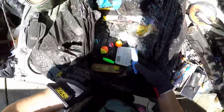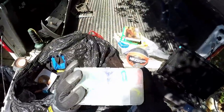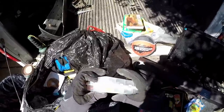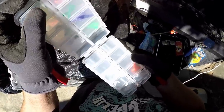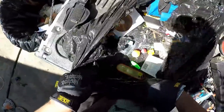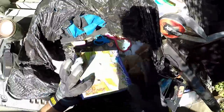Ooh, some chalk. Draw on my driveway. Looks like a little box of some plastics. They all look like they're melting in there, though. They've probably been sitting forever. I don't know. They look okay shape. Some bobbers. Don't really care for the bobbers. Just another puzzle.